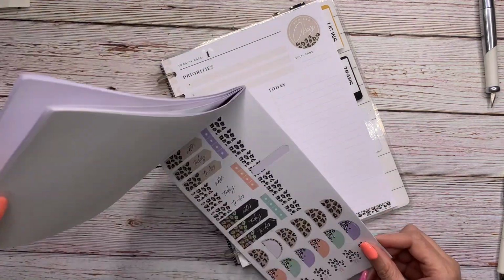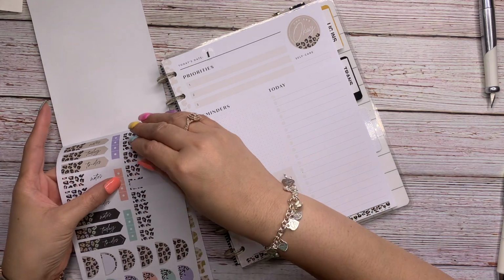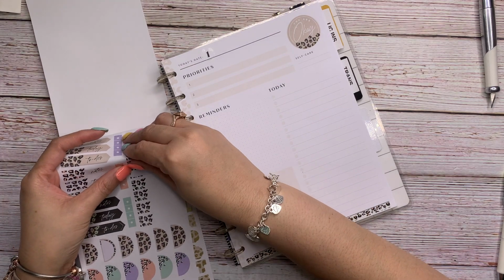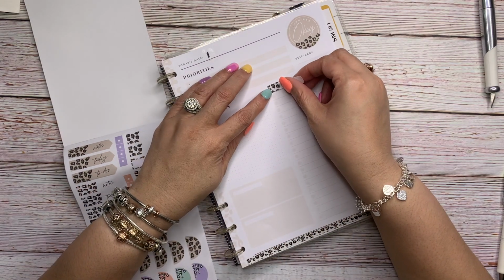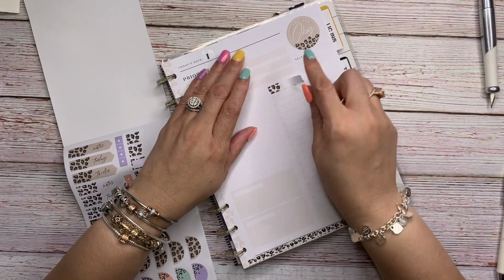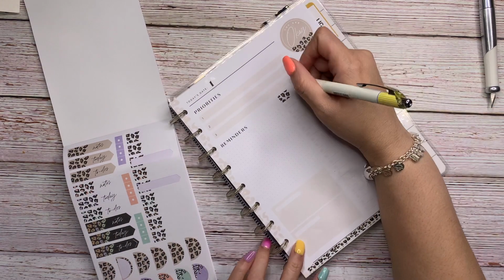And then we're gonna use some stickers from here, which I'm good with. So right here where it says today, I'm going to cover that up. And these are going to be my actual conference calls that I attend. So I'll put that there. This is going to be super functional. And I think reminders are fine there. So I'm going to put calls.